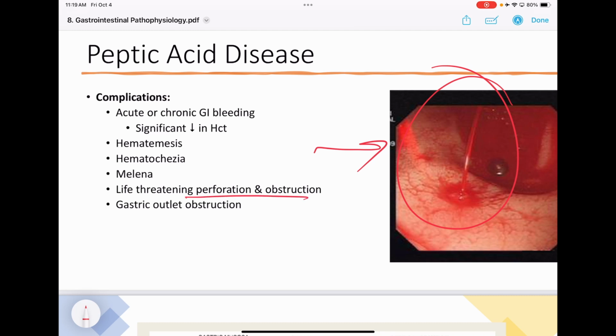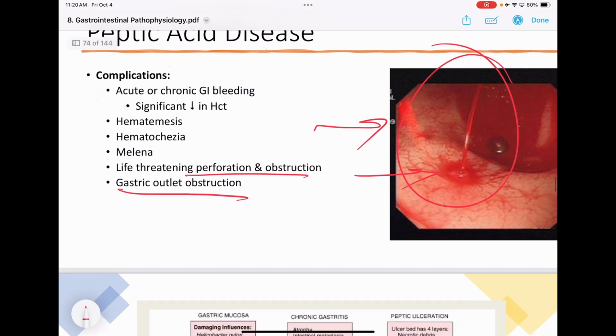Life-threatening perforation or obstruction. If that perforates, and now again, you have open GI material going into your abdominal cavity, you're going to go septic really, really fast. Gastric outlet obstruction: if something is preventing the bolus of food from leaving the stomach, it's going to remain in the stomach. Acid's going to be built up. More acid, more chance of getting an ulcer.